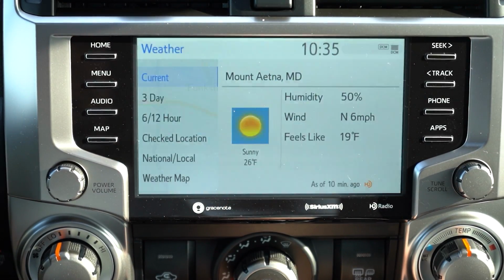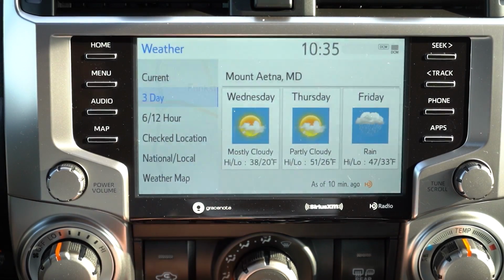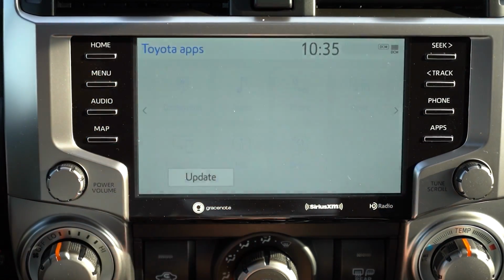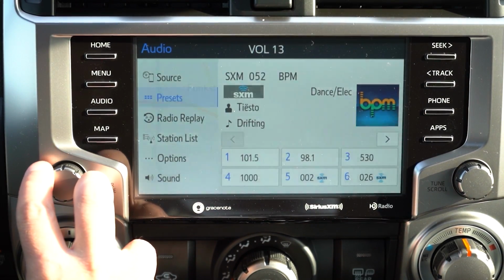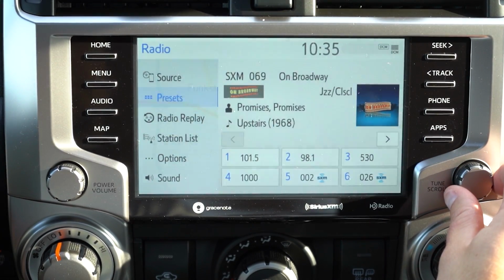So the standard sound system for all trim levels but the limited is going to be an 8-speaker sound system. However, that limited trim level is going to give you a 15-speaker JBL sound system. So having said that, we do got the 8-speaker sound system with us here today. So let's go ahead and turn on the radio, see what we got playing this morning, and let's test out the clarity of this one.